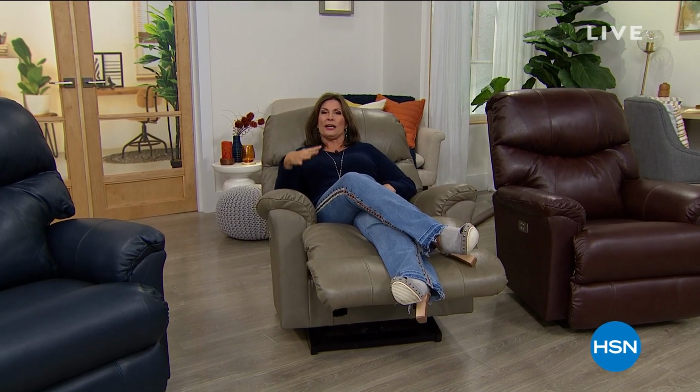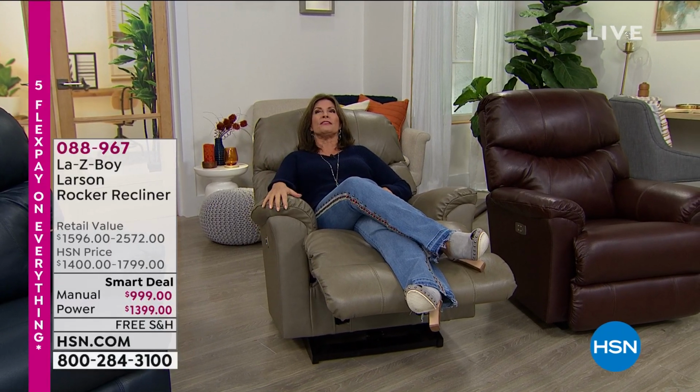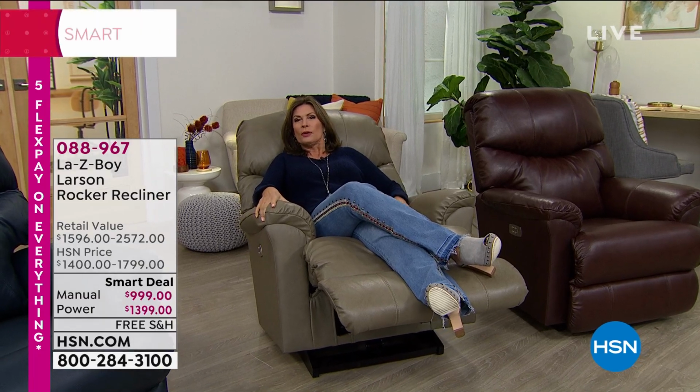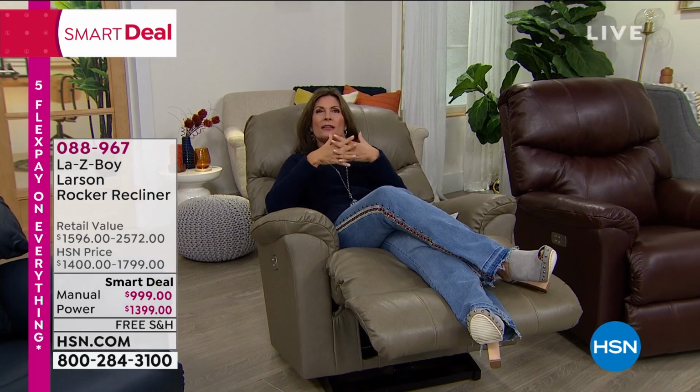this is from Lazy Boy. It is the ultimate when it comes to a recliner that feels so incredible. We're gonna show you why Lazy Boy is the leader when it comes to recliners, why they are an American tradition, why their name is synonymous with recliners. A lot of people will walk into a store shopping for a recliner, they'll ask for a Lazy Boy. It's that iconic of a brand.